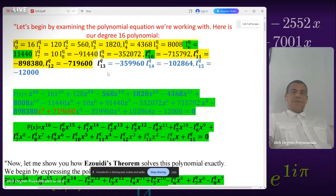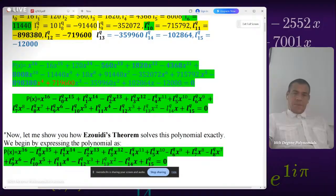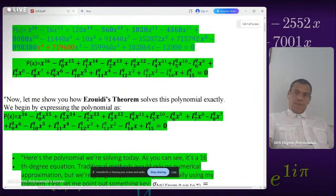Okay, well, today we're doing a deep dive into something that might just completely redefine those boundaries. It's called Ezouidi's theorem. And this innovative approach promises to unlock those exact symbolic solutions, even for polynomials that have traditionally resisted any kind of exact resolution. So, our mission today really is to explore the power of Ezouidi's theorem. We'll demonstrate its capabilities by tackling a truly challenging example of that 16th degree polynomial you mentioned. We want to uncover how it manages to get around the limitations of classical methods, how it provides precise, solvable roots where other methods, well, they just can't.